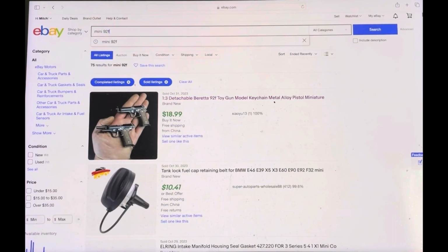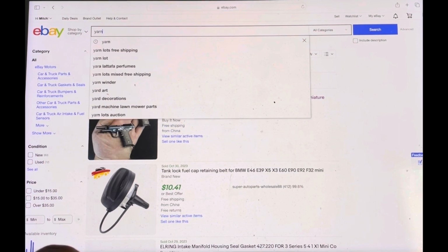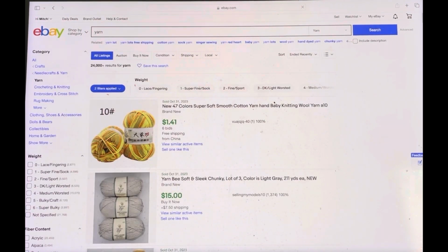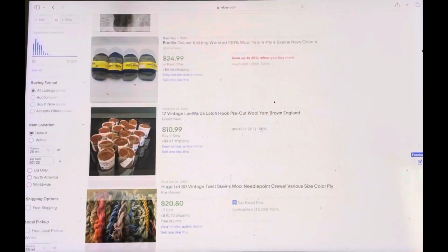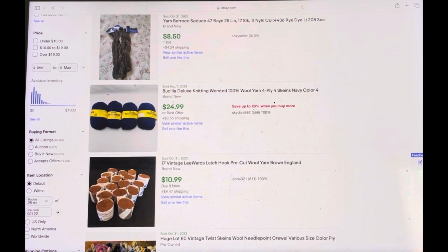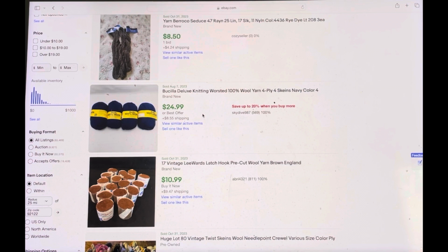So let's go into this. Let's say I have some yarn, and I want to sell it. And believe me, guys, yarn sells very well on eBay. Let's just say for an experiment, I have this blue yarn, Bacilla Deluxe Knitting Worsted 100% wool yarn 4-ply. And I have 4 I'm going to sell. I've had that yarn for 3 years. I think it's worth 50 bucks. I think it's worth that. So let's go take a look.